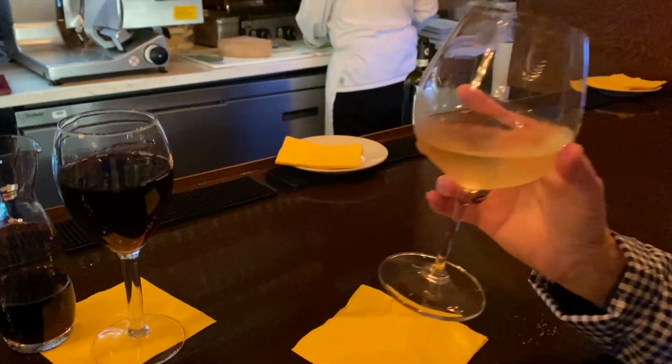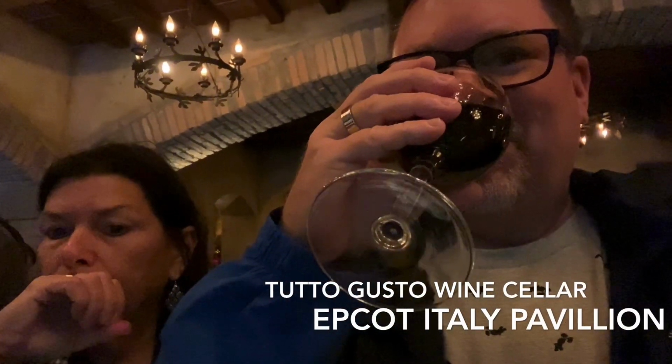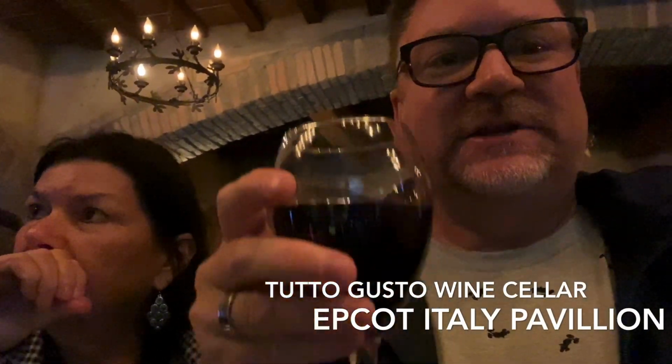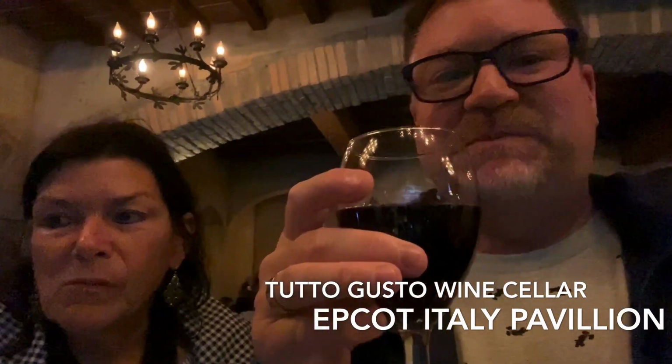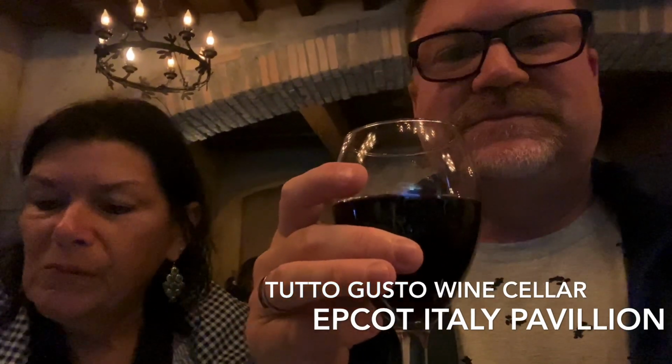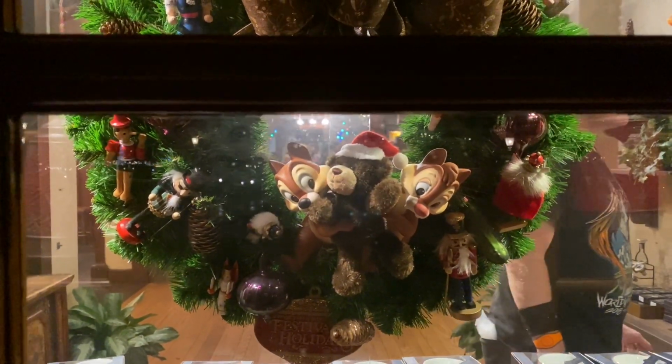Here in Italy, having some wine. It's around 6 o'clock. Okay, I love you. Chianti, $24 for Portino. It's not the expensive one, it's the less expensive one. It's getting dark. It is dark.